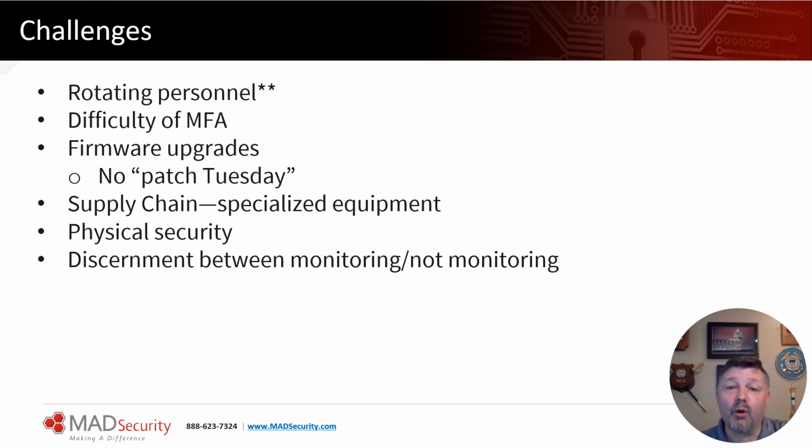Manufacturers push out firmware upgrades at random schedules, and it's difficult to stay up with them, so frequently nobody does. They just let them be as they are, and as long as they're working, then the upgrade doesn't happen.